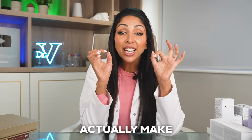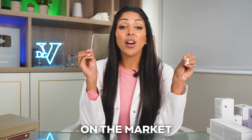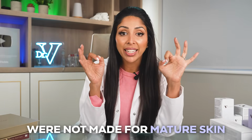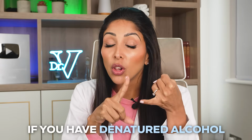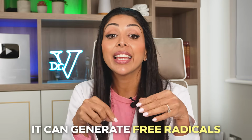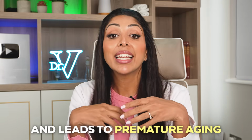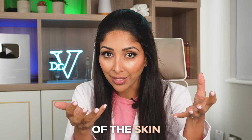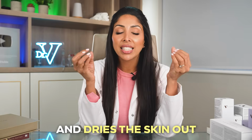Most concealers actually make fine lines look worse. So 99% of concealers on the market were not made for mature skin, especially not skin of color. Here's what the beauty industry doesn't want you to know. If you have denatured alcohol, fragrance, or some specific pigments in your concealer, it can generate free radicals, which damages the collagen and leads to premature aging of the skin. These ingredients also irritate sensitive skin and dry the skin out.